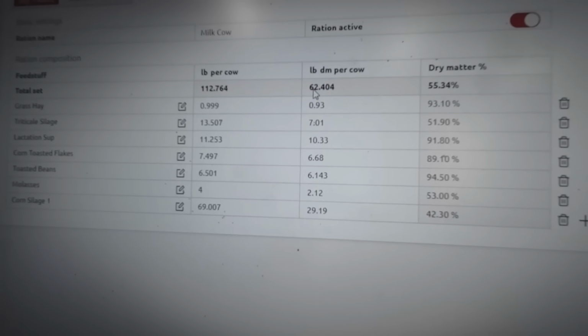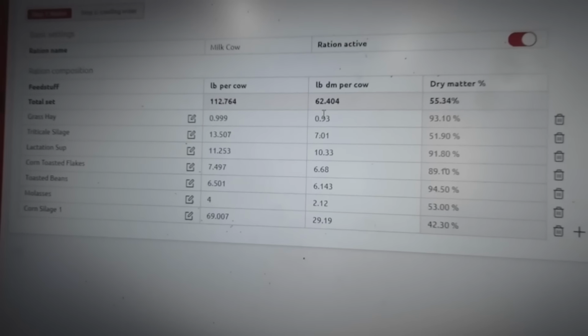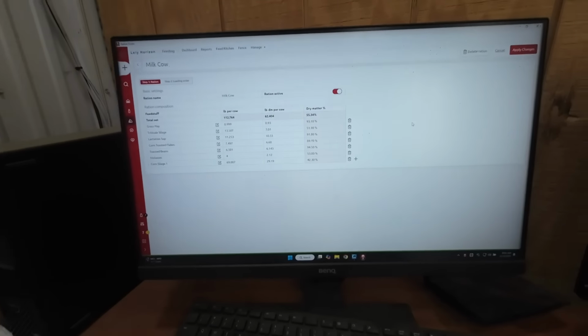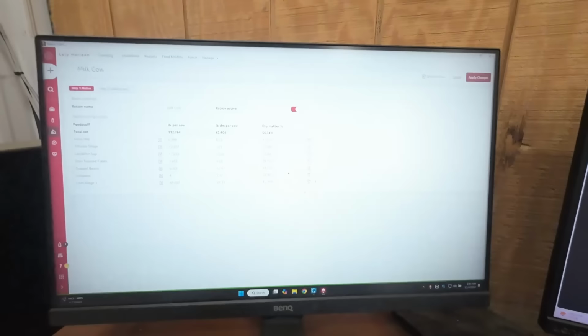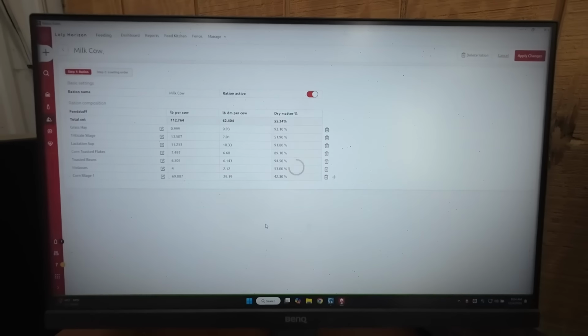Then I like to double check: 62.4 pounds of dry matter per cow, and then over here, 62.4, it's the same number. Making sure we didn't put the wrong number somewhere. And then I just go up here to apply changes, and that'll save it.